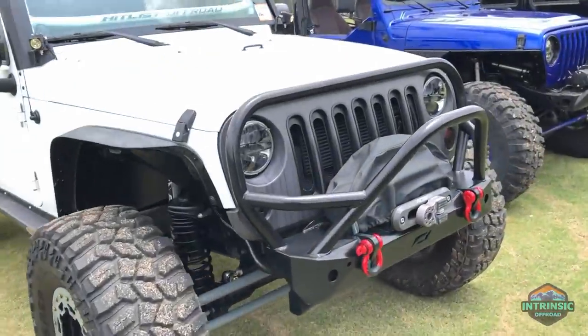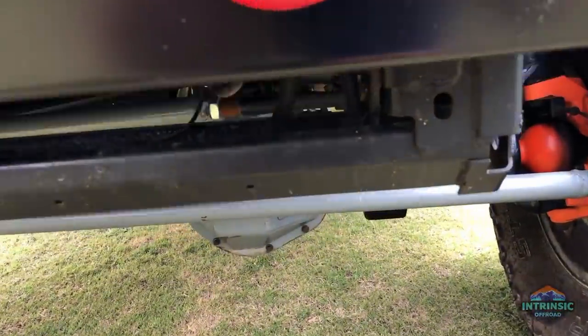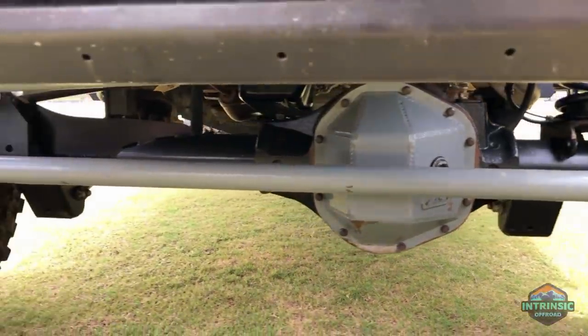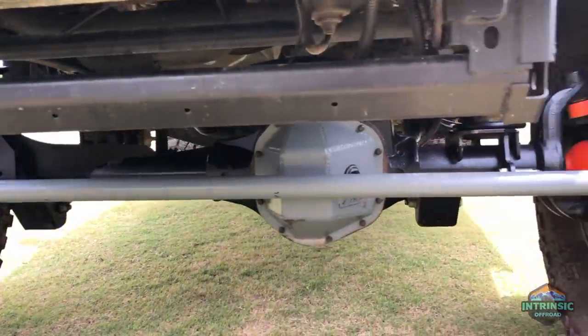And what's really cool about this Jeep is that it has a Dana 44 differential. The one-ton 60 C's and tubes. So it's like a hybrid, a hybrid 44 and a 60.